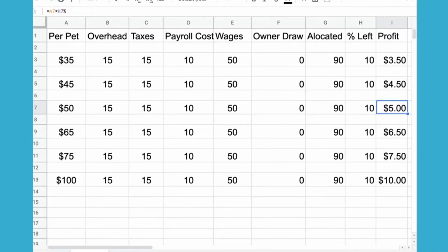And that's kind of insane when you think about it. You could be charging $15 more per pet and making that. But what I'd like you to see is now if I drop this down to 40, they've doubled how much they made. Now watch that again. By having 20% left versus 10, they've made an additional $5 in profits. They've doubled their profit.